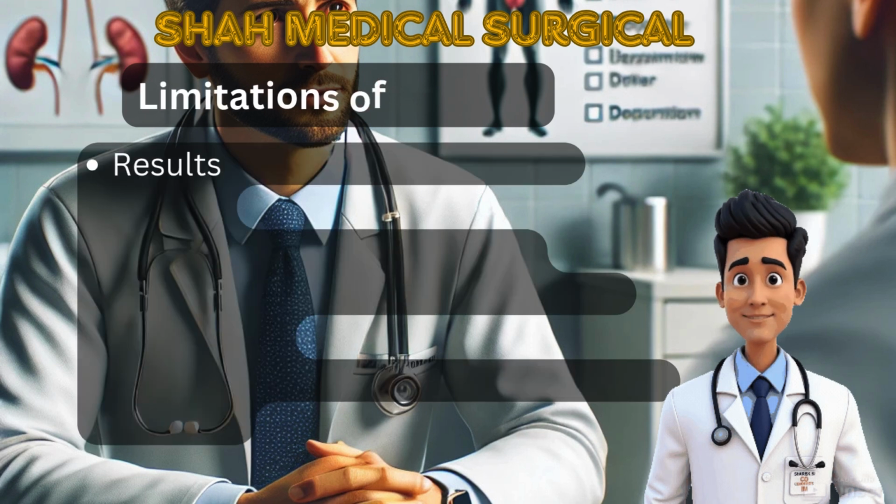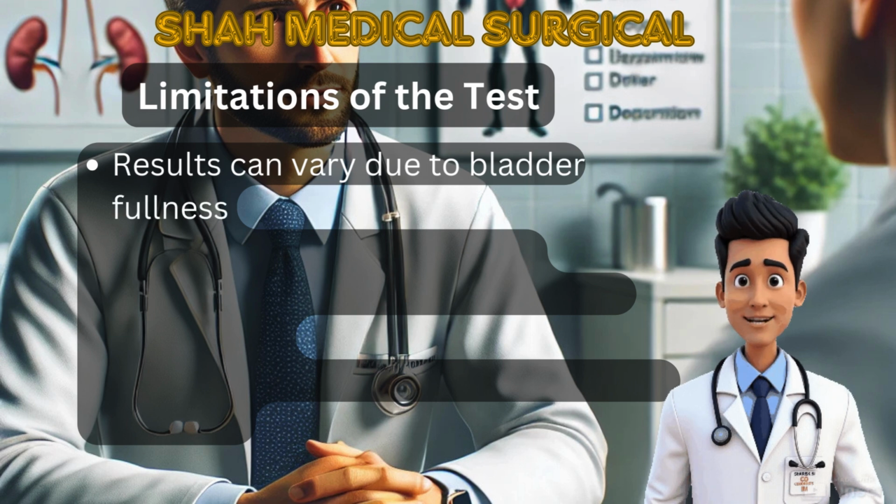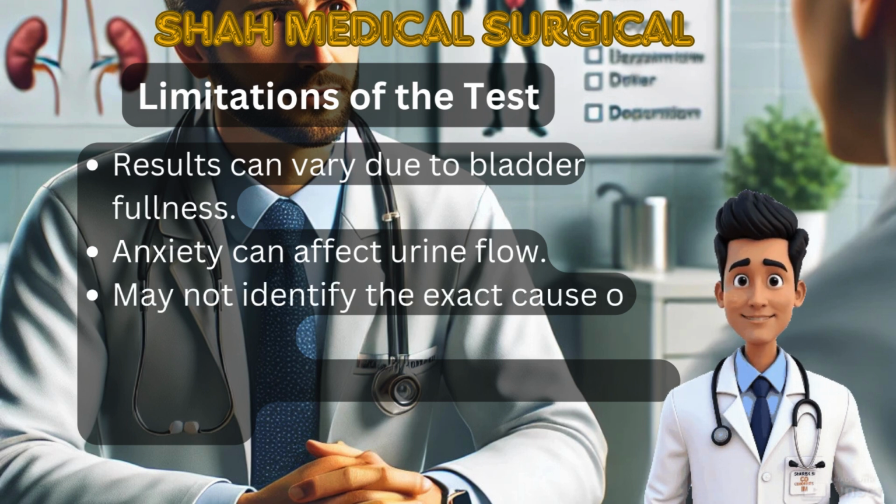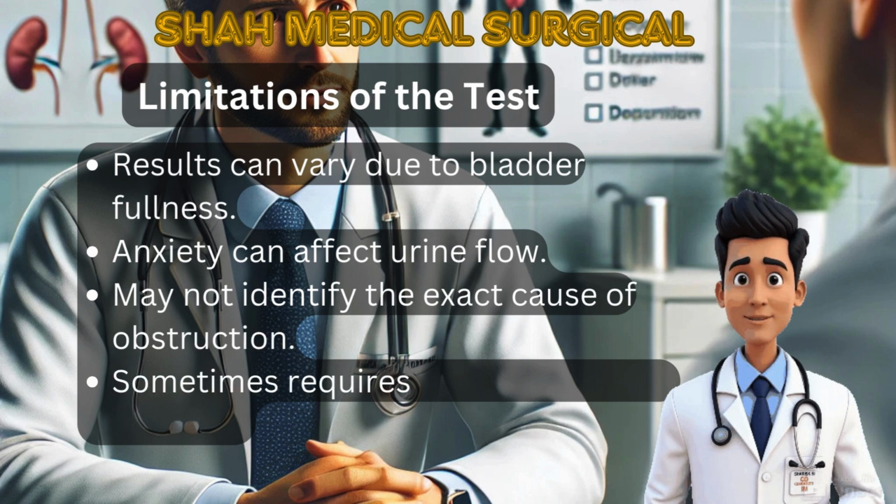Limitations of the test. Results can be influenced by bladder fullness, leading to variations. Some patients may feel anxious, which affects natural urination and results. The test may not always identify the exact cause of obstruction on its own. In some cases, doctors may recommend repeat testing for better accuracy.